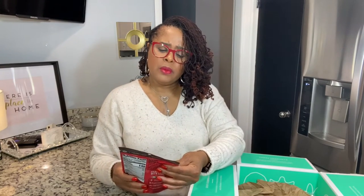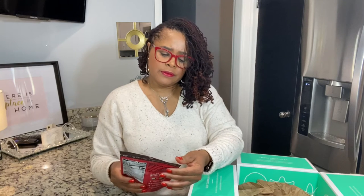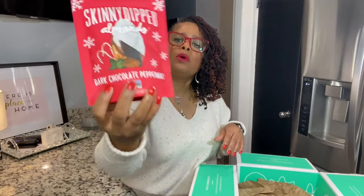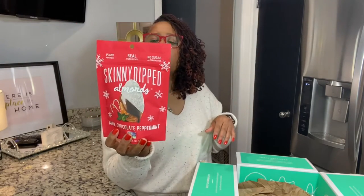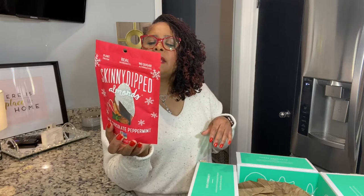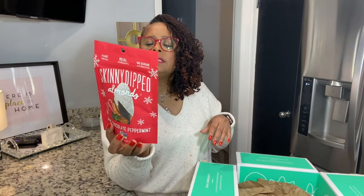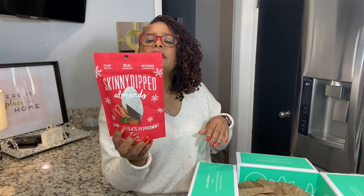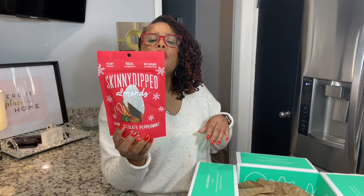Okay. So now this is a plant protein, real ingredients, no sugar alternatives. This is Skinny Dip almonds, dark chocolate peppermint. With this bag, I guess I just got one bag of these. Although I got the two dark chocolates, these said dark chocolate with peppermint, so I wanted to go ahead and try that as well for another little snack. It's roasted almonds, with a kiss of organic maple sugar and sea salt, skinny dipped in a thin layer of rich chocolate and finished with a hint of peppermint. No shiny glaze or wax, ethically sourced chocolate, no artificial colors or flavors.